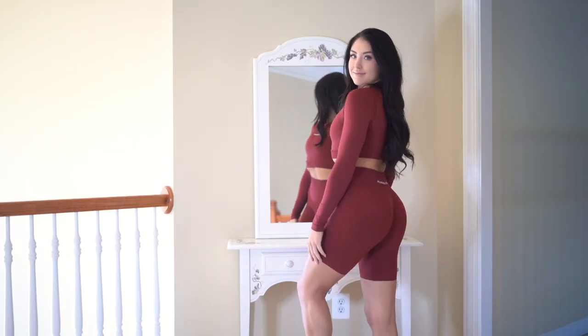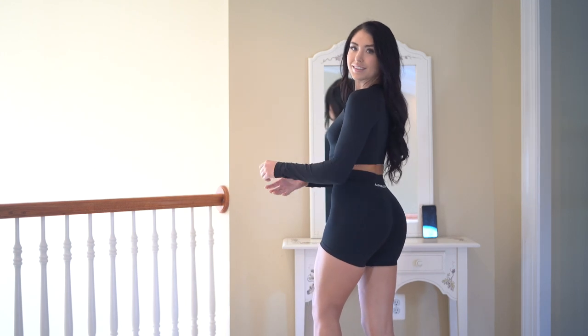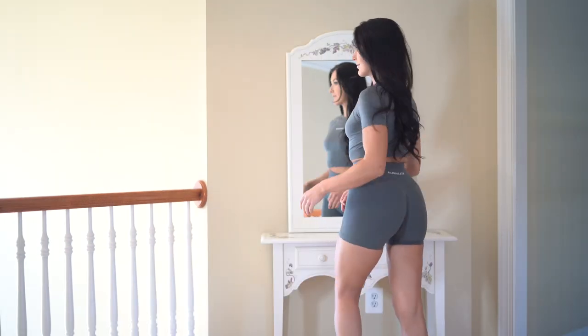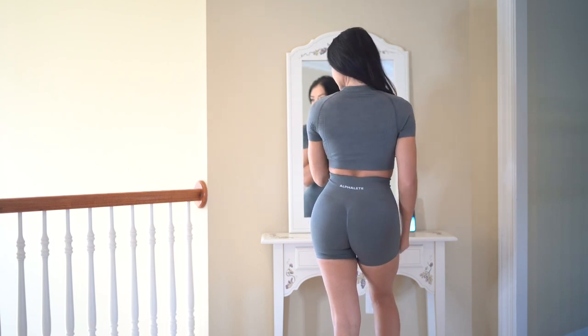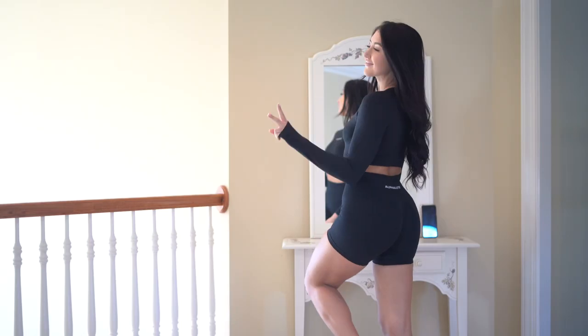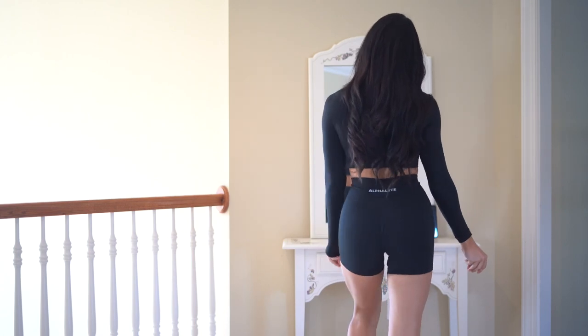And I have to say, the biker short is much more compressive than the short. The short, I think they nailed it. I love Alphalete's normal shorts because they just fit so well. They're really flattering. These mimic the leggings with the butt scrunch. They make your butt look so good. They're perfect. I would say I can go in between extra small and small on these. Small, hands down. If you're in between sizes, size up.